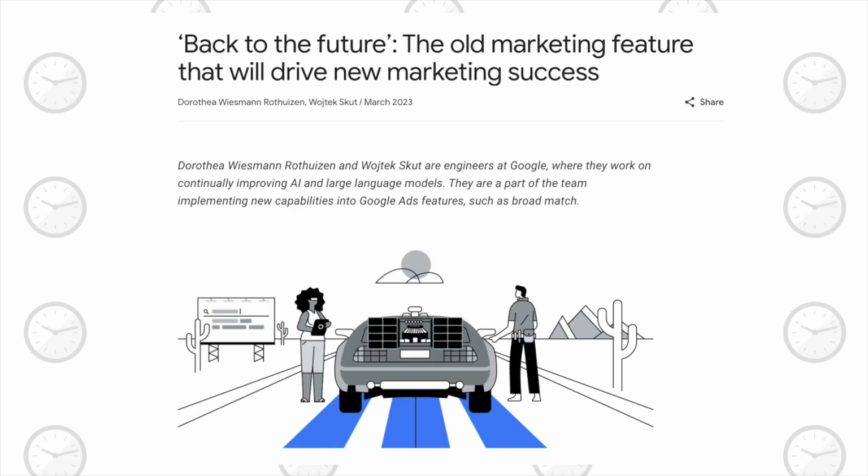First up in the paid universe this week, Google Ads released an article called Back to the Future, the old marketing feature that will drive new marketing success. And this is all about broad match. But they don't even call it a match type in this. It's like a way of life for them now.